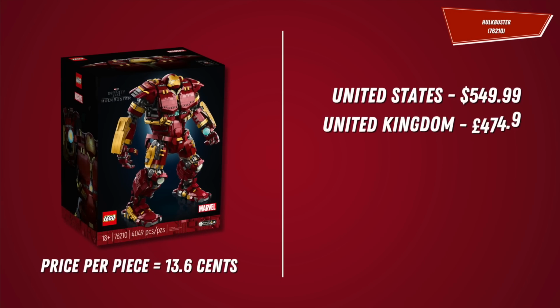Number 8 is going to be in the Marvel theme. It's going to be the Hulkbuster. But before you judge, hear me out on this one at least. So yes, this one is going to be more of a risk to purchase. Let's talk about the details first, and then I'll give you some of my thoughts.